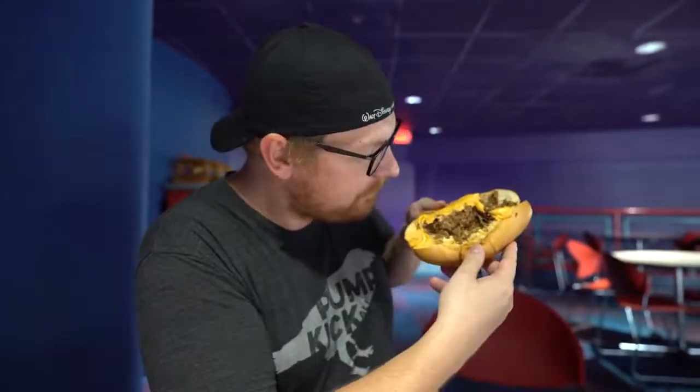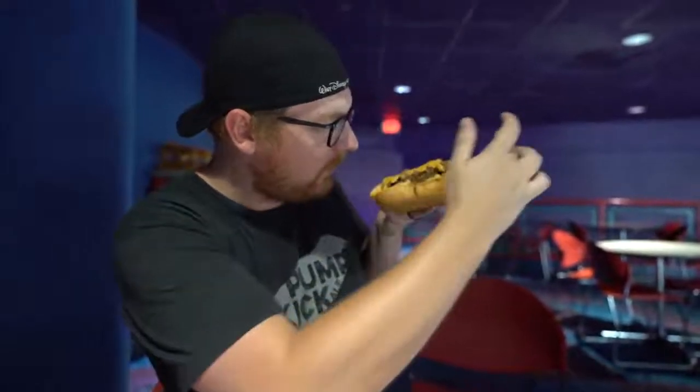The brisket, I'd say there's a decent amount inside. You know, when you take into consideration it's a big long bun, I'd say there's a fair amount in it. And let me actually grab this. I'll try a piece of brisket.